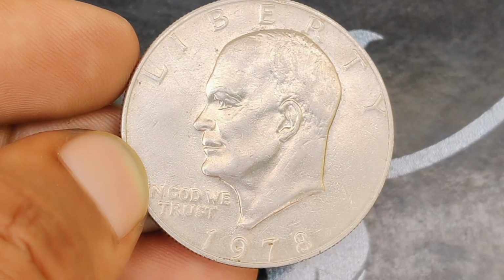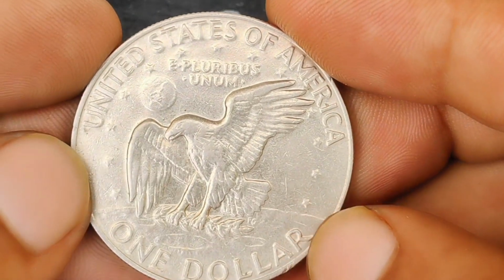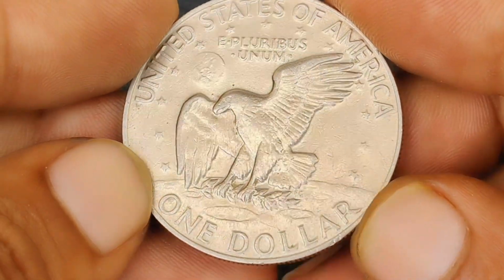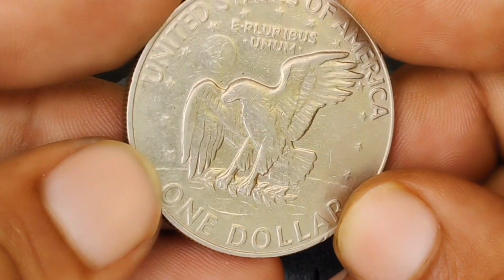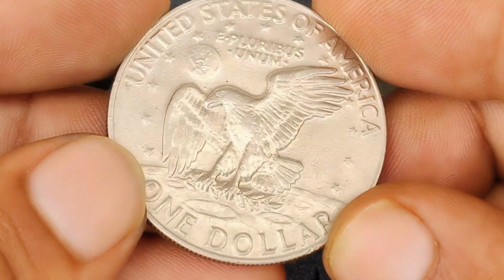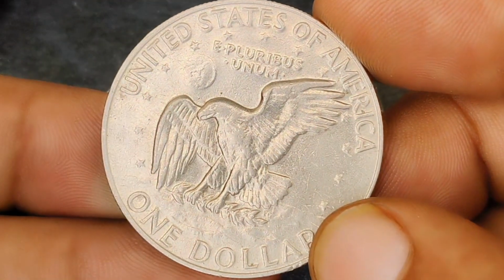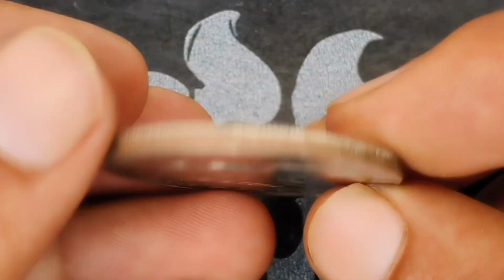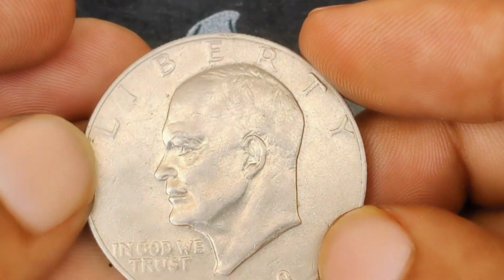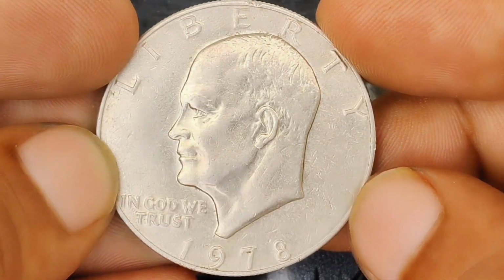1973 was a unique year for the Eisenhower dollar. That year, the U.S. Mint produced fewer of these coins, making them relatively scarce. The lack of a mint mark on the coin indicates that it was struck at the Philadelphia Mint, but what's even more intriguing is the coin's silver content. Although most Ike dollars were made from a copper-nickel clad, a select few, like this 1973 version, were struck in 40% silver.